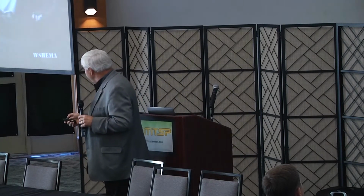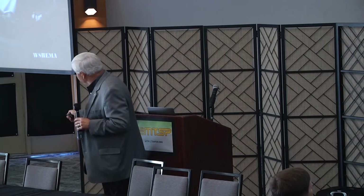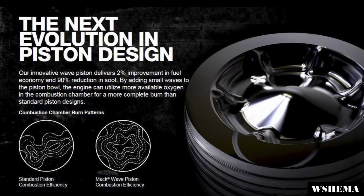So as we go through that, you can see down here, this is a standard piston. You can see the oxygen flow. If you look at this new piston design, it fills that whole chamber up. And we're seeing just with that piston alone, about a 2% increase in fuel economy. Here's one here is the assembled camshaft.